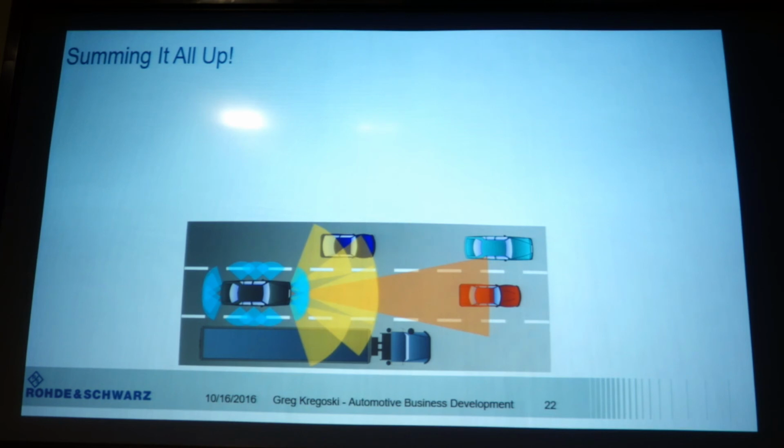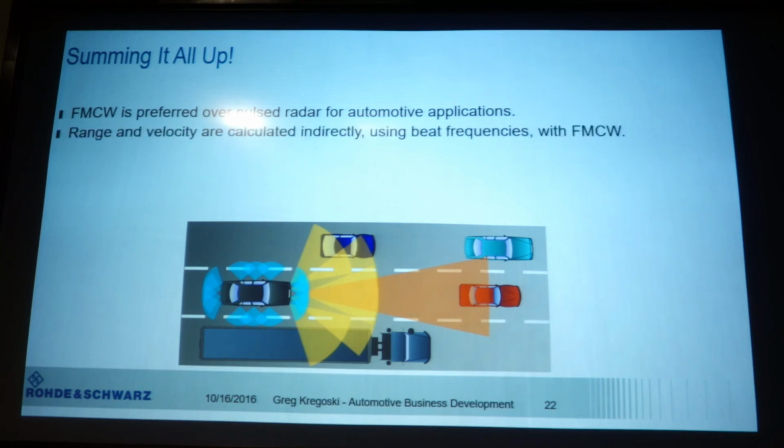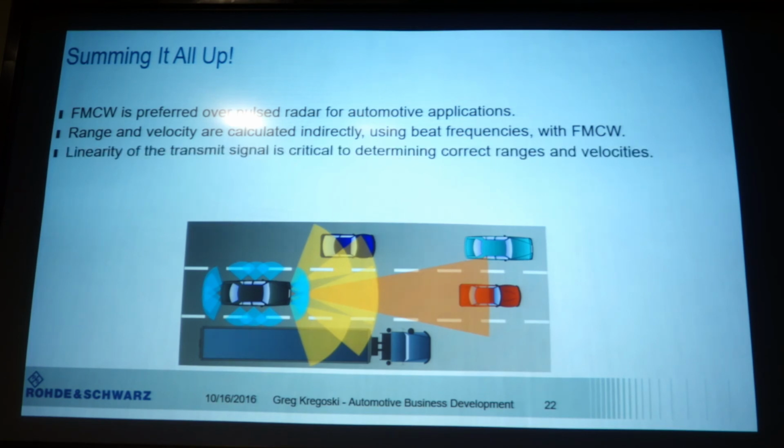All right, so let's sum this up. FMCW is preferred over pulse radar for automotive applications for the reasons we discussed earlier, despite the fact that the illusion might be that pulse radar is better, at least from the outset. Range and velocity are calculated indirectly using FMCW. It's not a direct mathematical measurement, so we use beat frequencies to do that. The linearity of the transmit signal is critical to determining correct ranges and velocities of the target that you're measuring.